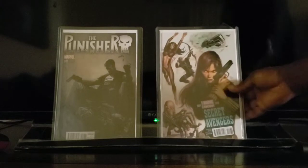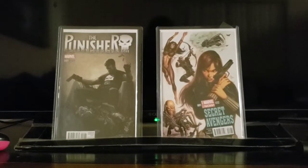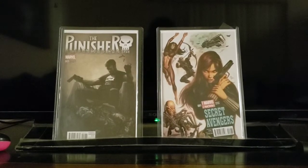Next up, getting into some Secret Avengers. Not sure what route the Avengers are gonna take with the next phase, but Secret Avengers just a cover too. It's pretty hard to find, so I was excited to find this one. Secret Avengers 1, I think it's the first appearance of Secret Avengers. If I'm wrong, totally fact check me in the comments.